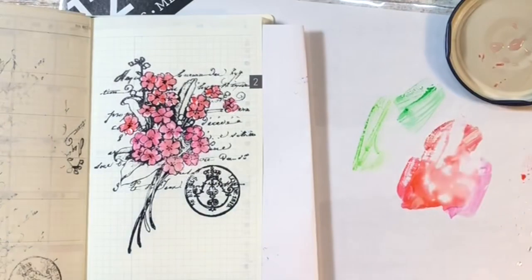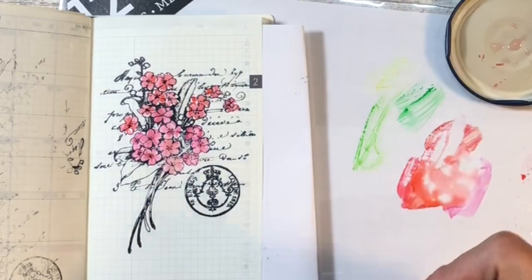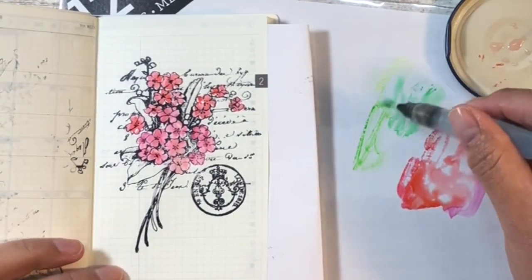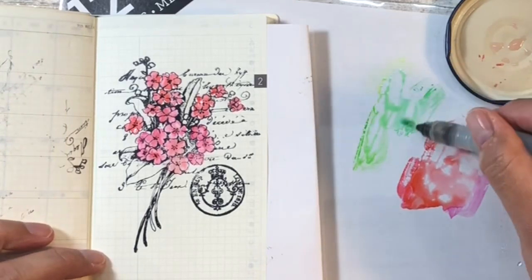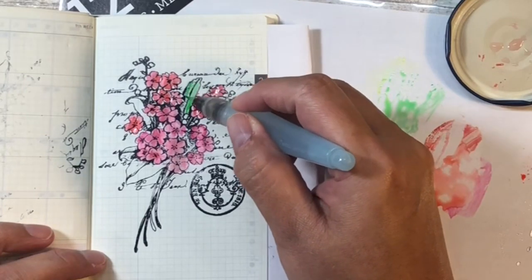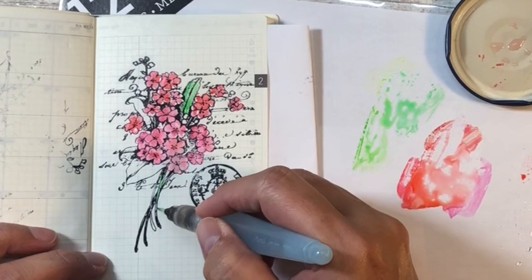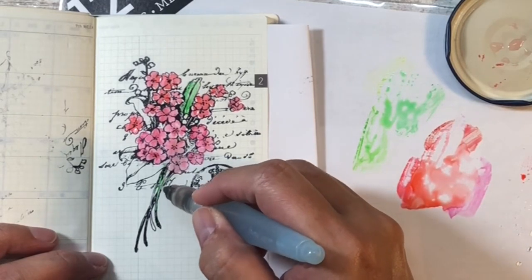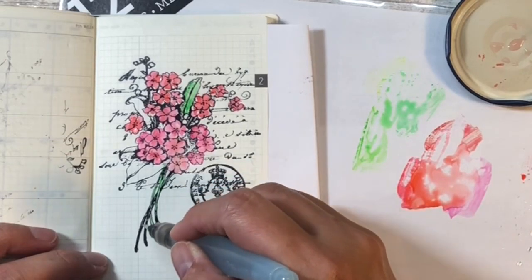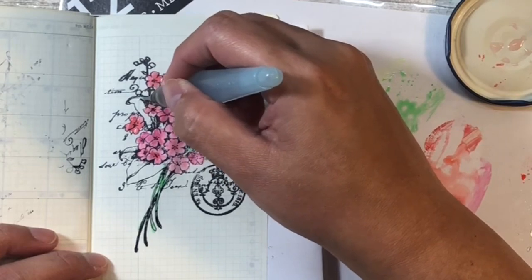And really, this whole thing I'm doing right now is what I picked this book up for. I do want to just have a place to play, because I do have my commonplace journal, but that one is more for thoughts and quotes and things. But this one is really, I either want to do some stamping or I want to do some drawing. I definitely want to do some watercolor in here.